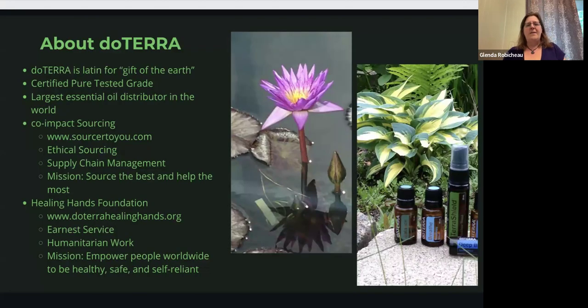And then before we dive in too much, I just wanted to give a little bit of background on doTERRA. doTERRA has been around since 2008, and doTERRA is Latin for gift of the earth. And that's what I love about the essential oils, is they come from plants. So they really are just gifts of the earth.